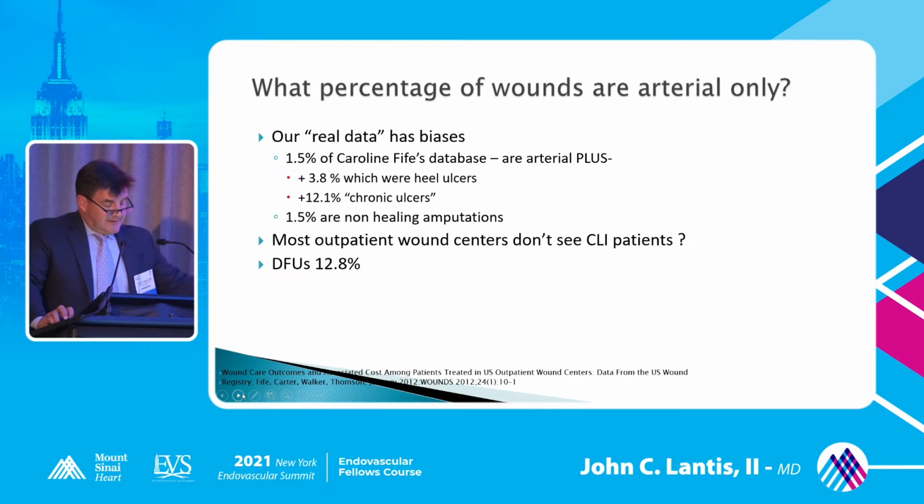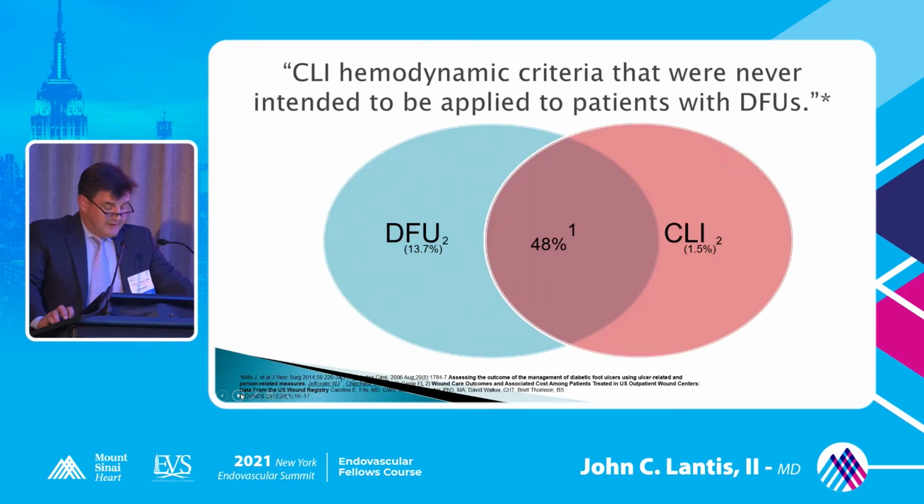But with that in mind, most outpatient wound centers actually don't see pure CLI patients because they stay in vascular surgery practices quite a bit. Only about 1.5% of patients seen in the outpatient wound care center have a pure arterial pathology. Most of them are actually diabetic foot ulcers. So diabetic foot ulcers account for 12.8% of those patients seen. So again, what we're treating and what we're doing is a little bit different.